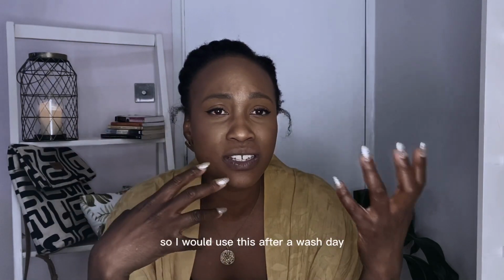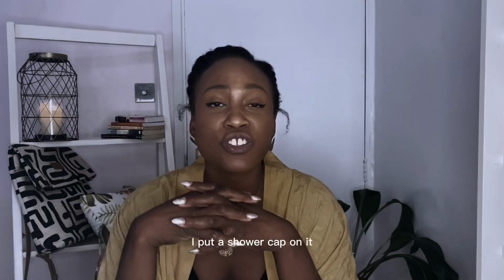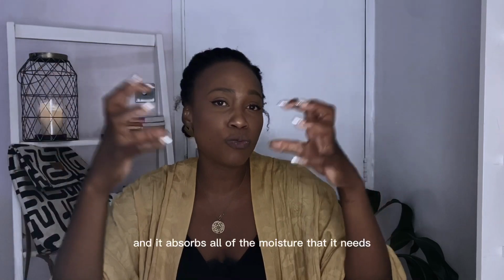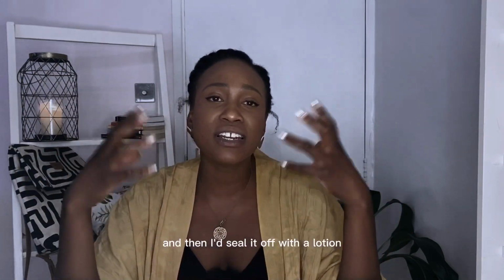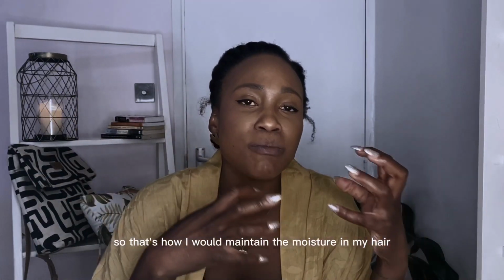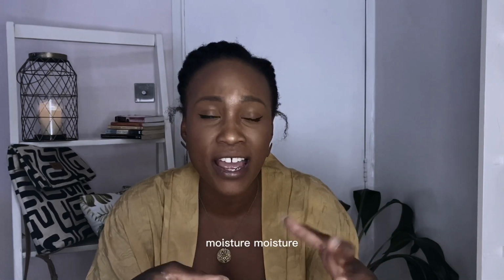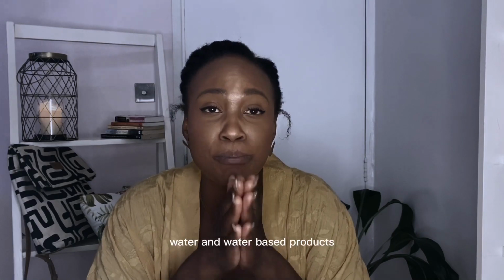So I would use this after a wash day. I'd spray my scalp, and I'd put a shower cap on just to make sure my hair follicles open up and absorb all of the moisture and nutrients they need. And then I'd seal it off with a lotion and then maybe an oil after. So that's how I would maintain the moisture in my hair. The key thing with low porosity hair is moisture, moisture, moisture. And the best type of moisture is water and water-based products.